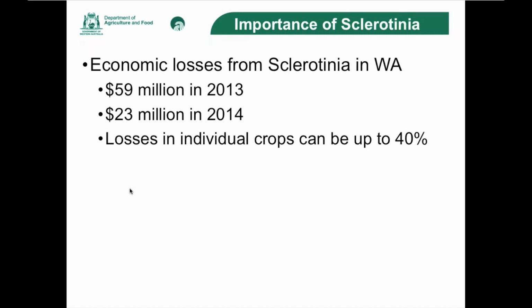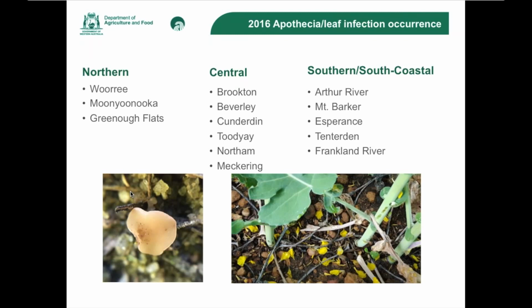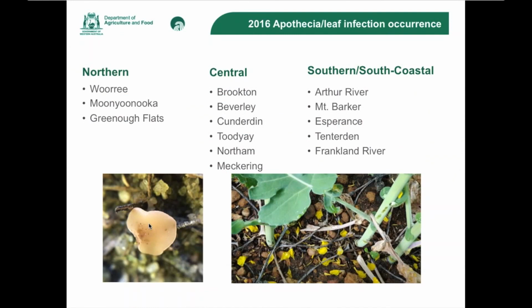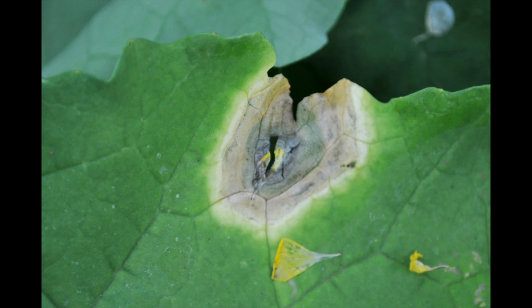Okay, so this is just a quick snapshot of what we have found so far in the current growing season. As you can see, the apothecia have almost emerged in most of the canola growing areas in the northern, central, southern and south coastal regions. You can see all those names of the towns where we found these apothecia. And in some areas, especially a few crops in the northern region and many crops in the central and southern region, have actually shown signs of pre-flowering infection.